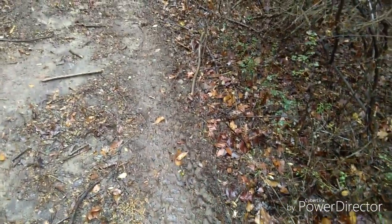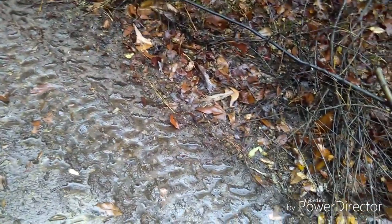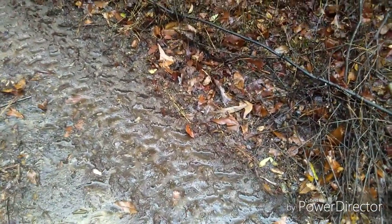And every time I come back here, I notice more of these tracks. When I was camping out here before, I did hear some four-wheelers, but they didn't come back here when I was back here. So they always kind of look fresh to me. Yeah, I'm just a little jealous. I ain't the only one back here.